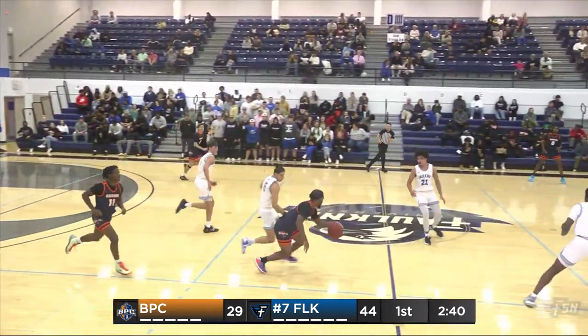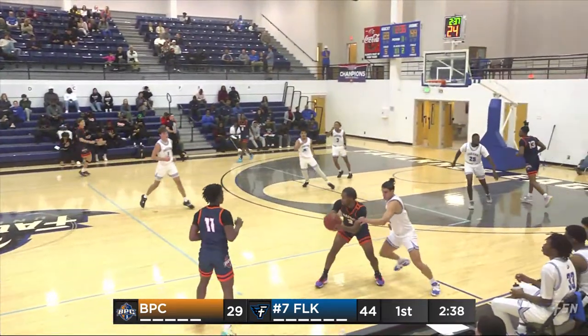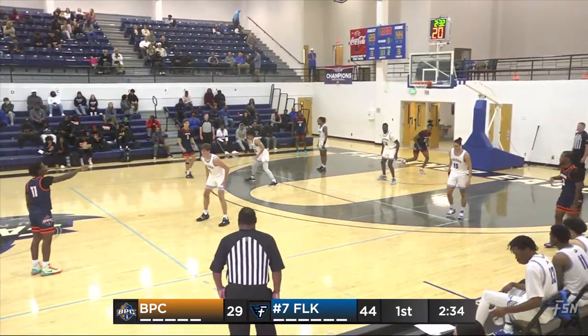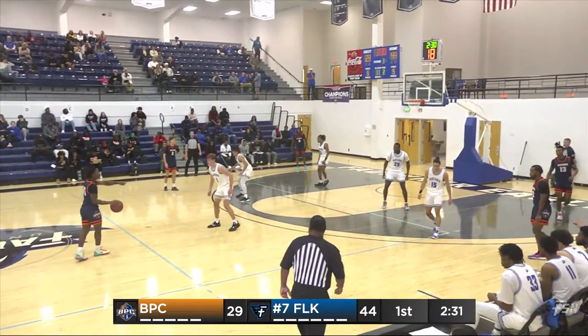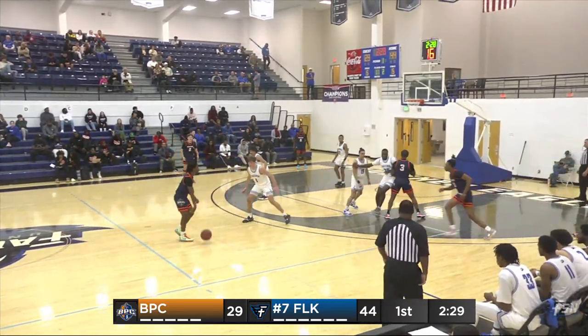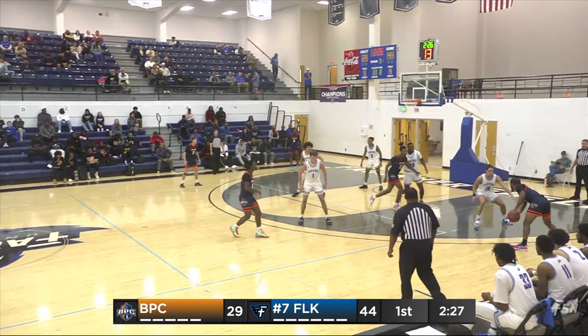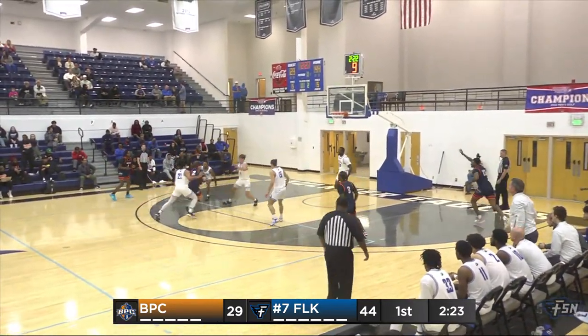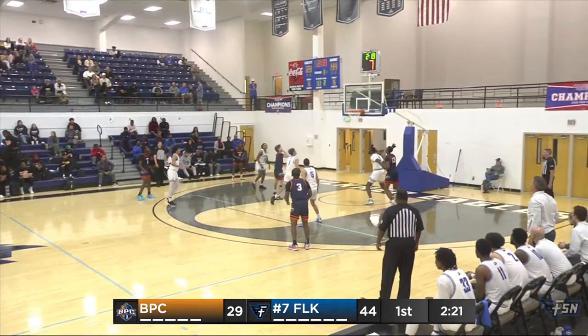TJ Williams into the game now for Faulkner. It's 44-29 with 2.5 to go. This went from an 8-point game to a 15-point game rather quickly. Brewton-Parker needs an answer here. Good no call there. And it's been all off of turnovers from Brewton-Parker.